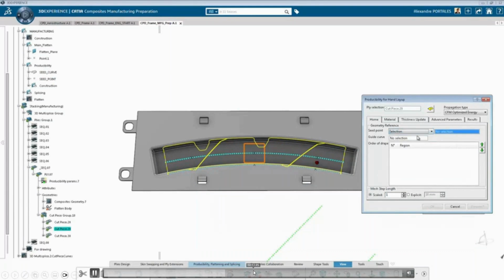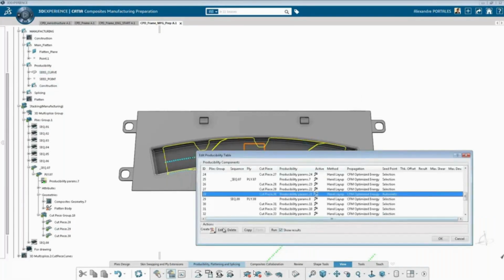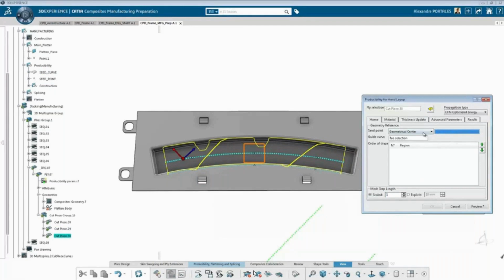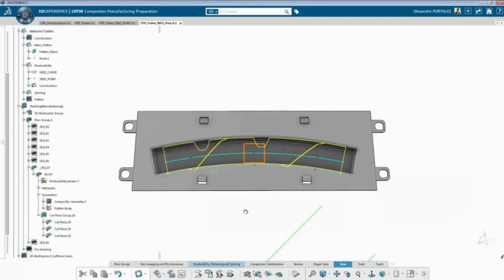Here we'll be selecting what we call a seed point to see, for a given guide curve and given location, are we having any kind of wrinkling? Are we having any kind of lift off from the surface? Is the coverage good for that particular ply? So this is me doing the producibility analysis.